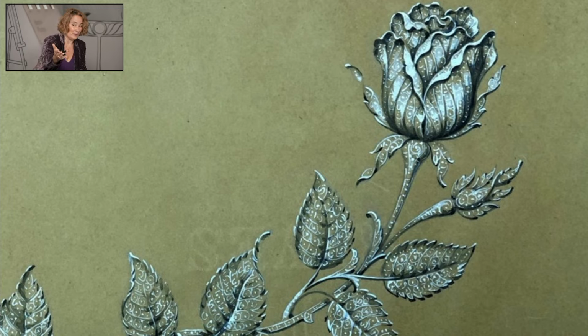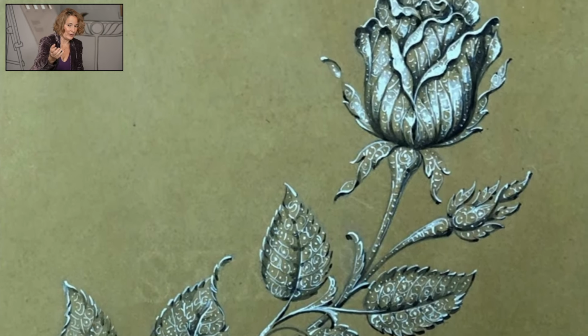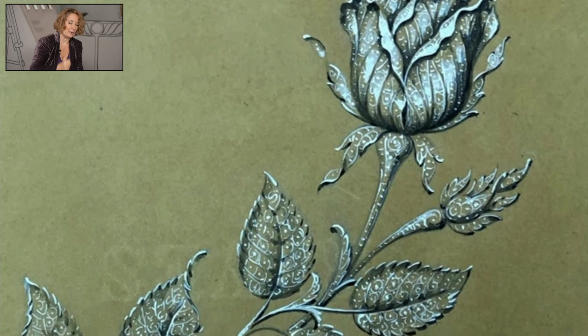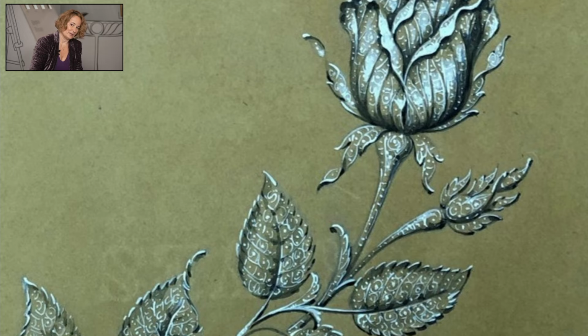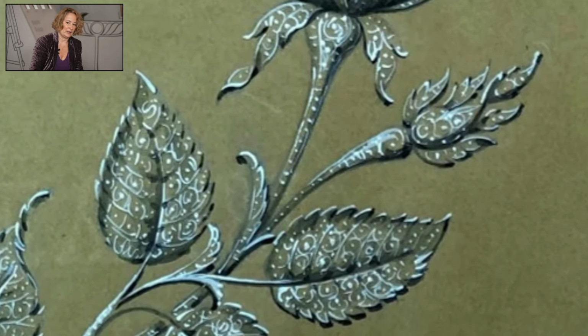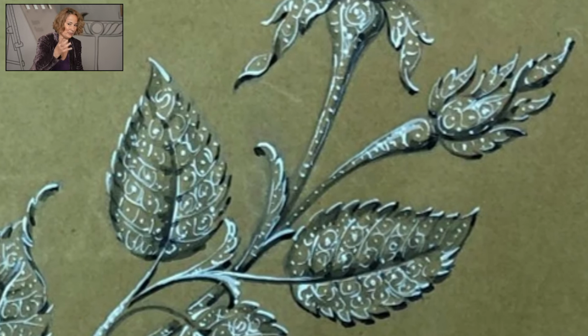And we can see also the background of each leaf in transparency. So he has a beautiful technique to draw each diamond very quickly and very precisely.